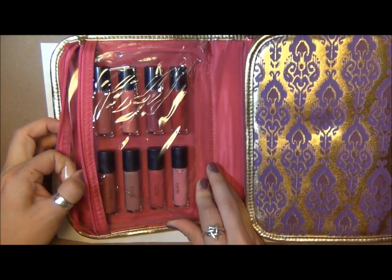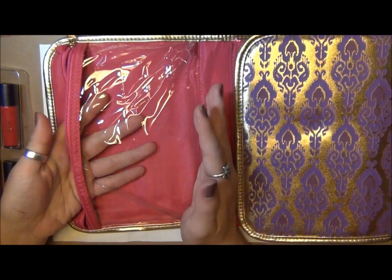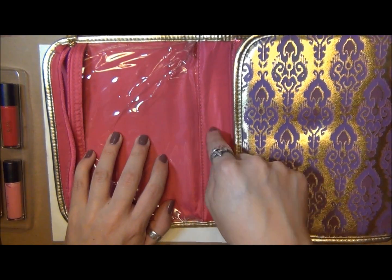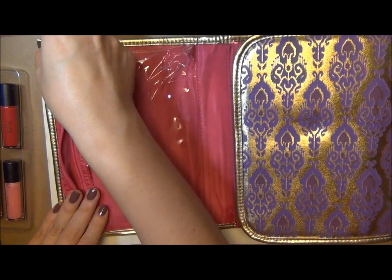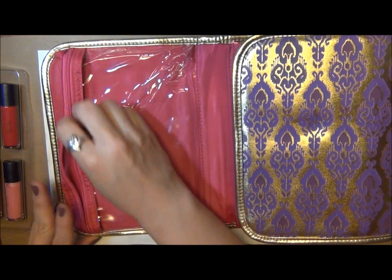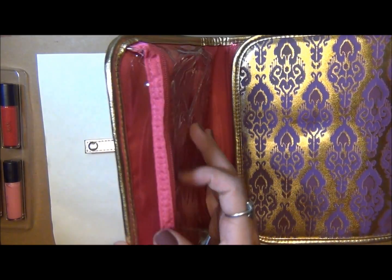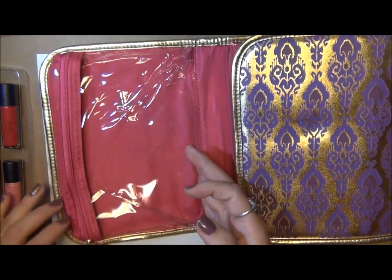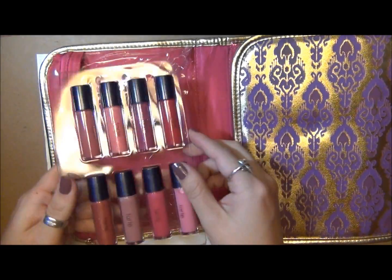And it does come in this little plastic casing here. This is clear plastic, so it's super wipeable. This material too is like vinyl, so that will be really wipeable. It has a great little zipper detail with Tarte on it. Closes really nice. And I do think you can expand it a decent amount, given the thickness of these glosses and this clear packaging.